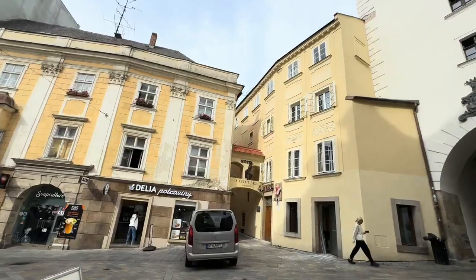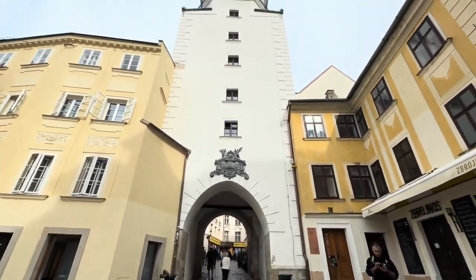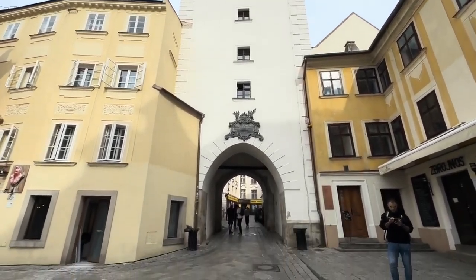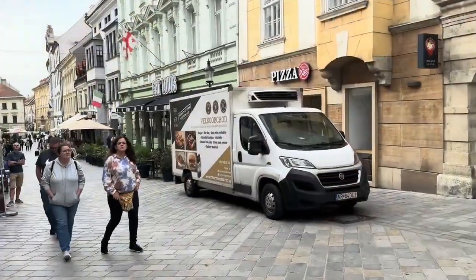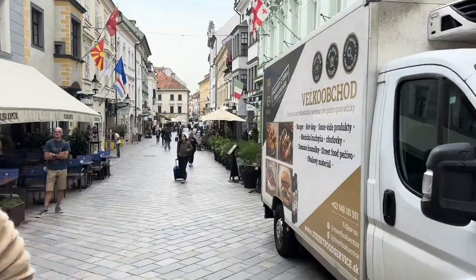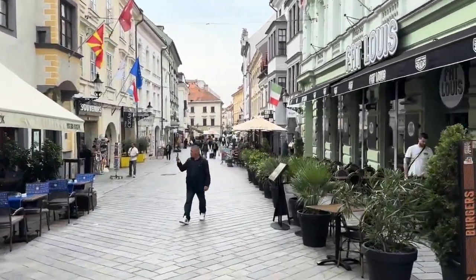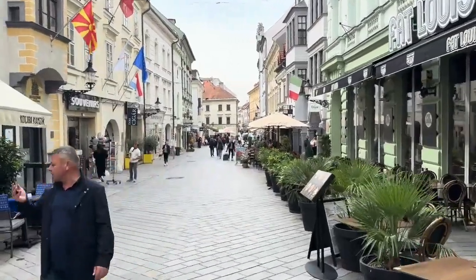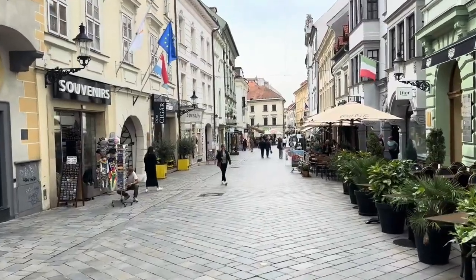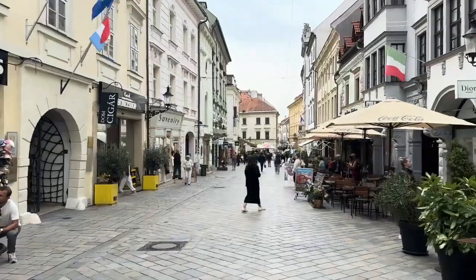Here we are at Michael's Gate. This is probably the most touristy street in the whole of Bratislava. I noticed this yesterday, with the usual array of tourist hat shops, fridge magnets and caps and such like, and different sorts of cafes, bars and restaurants. So certainly some nice smells wafting around, I must admit. I'm going to be peckish come lunchtime, that's for sure.